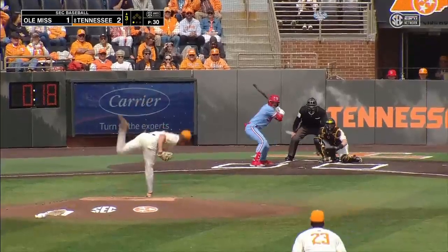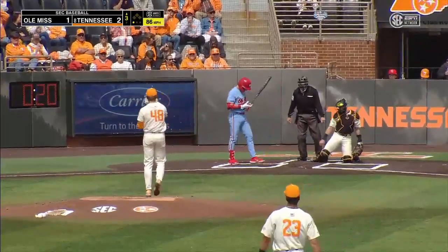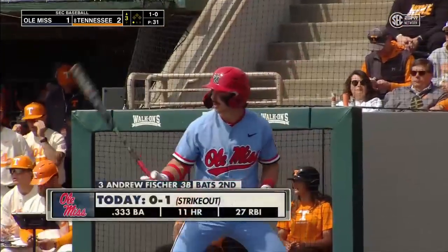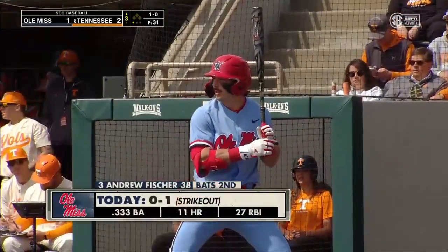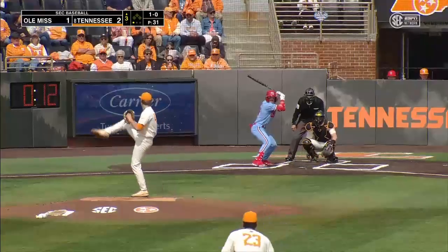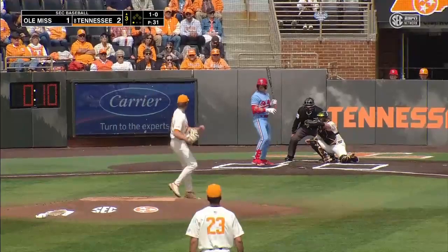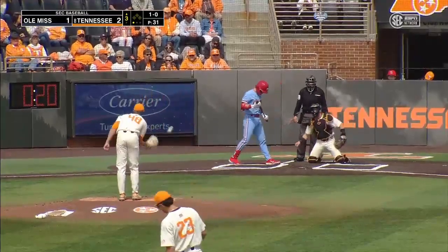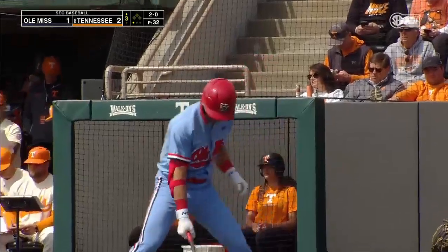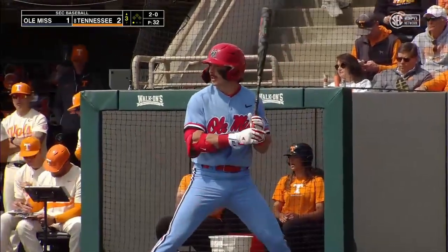Andrew Fisher takes one outside. It reminds you a little bit of the guy he's tied with in home runs, Todd Helton. No doubt. That's a pretty good one. Guy was a pretty good first baseman, too. Not bad. Andrew Fisher struck out his first time. He has been a tough out to get in this series. Entered 4 for 7, so he's now 4 for 8.